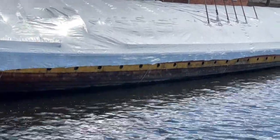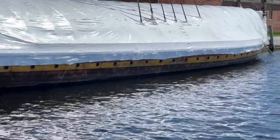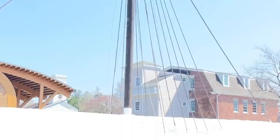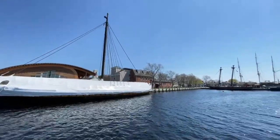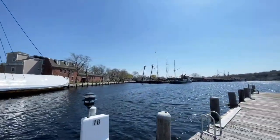But I can see where it looks like oar holes here for oars to be sent out in those days when, if you were using a square rig ship, you didn't have wind, you rowed. Wow, this is great. I'm getting pretty far out here without anyone saying anything.